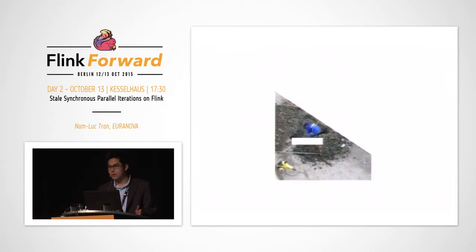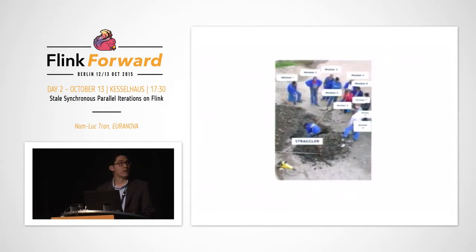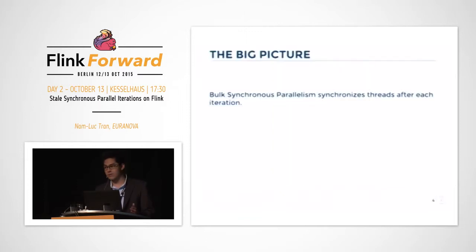Because we are in Flink, we can do that in a distributed way. So I will take 10 other workers, and I give them each one shovel. And so what will happen? I will expect my hole to be dug 10 times faster. In reality, that's the kind of thing that can happen. You give your 10 workers each one shovel, and they end up waiting for only one worker. They just wait for the worker that is straggling the whole process. That's awful. Why does that happen?